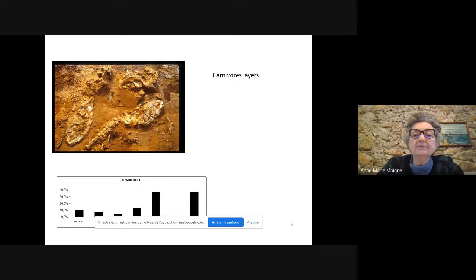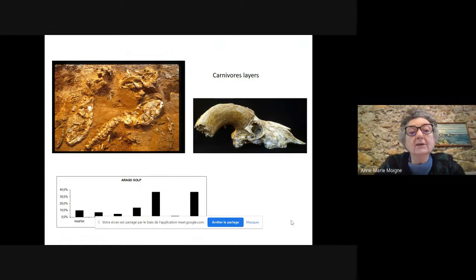So this carnivore layer was interesting for us because it's the only layer where we have complete bones, a complete skull, a complete skeleton, and it was very nice to compare with the archaeological layer where everything is broken. Yes, this is this one.